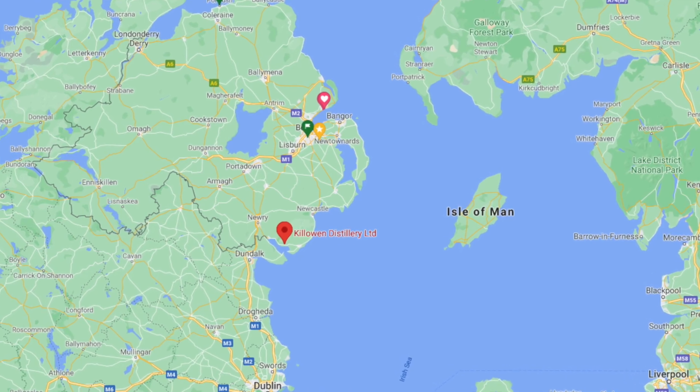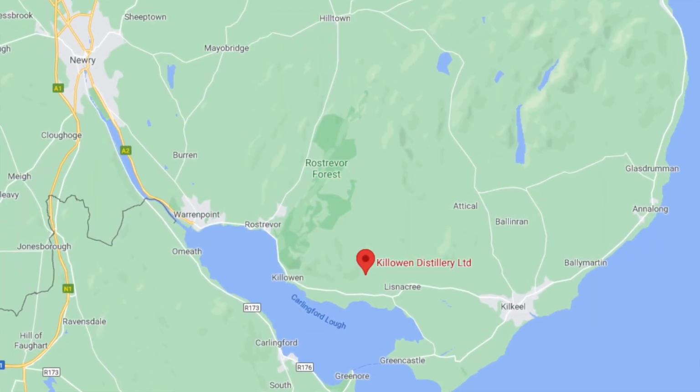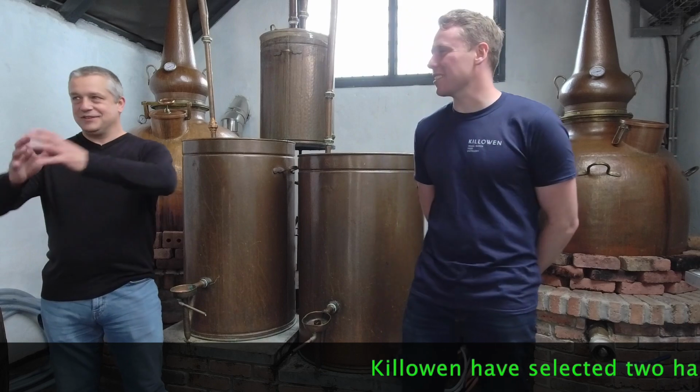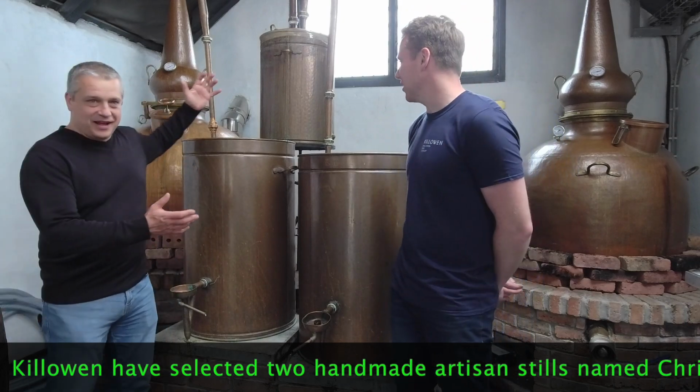The man himself is standing to my left, and Marty is standing to my right. Here we go. We're at Killowen. Nice. Now, here we are, Brendan. Yeah, Killowen in its entirety, essentially, and this is where it all happens.